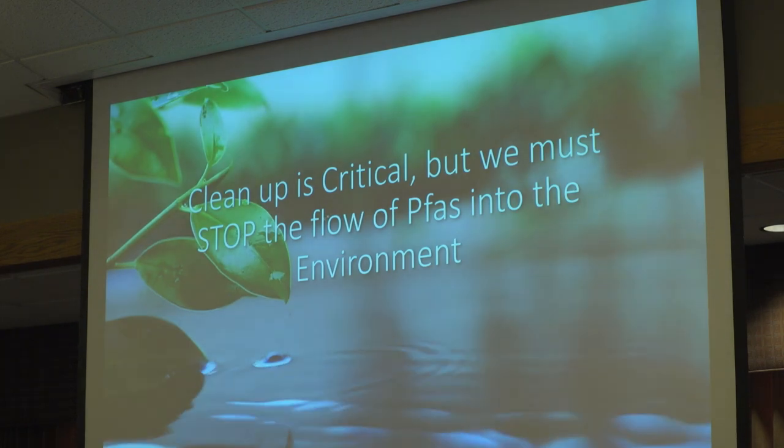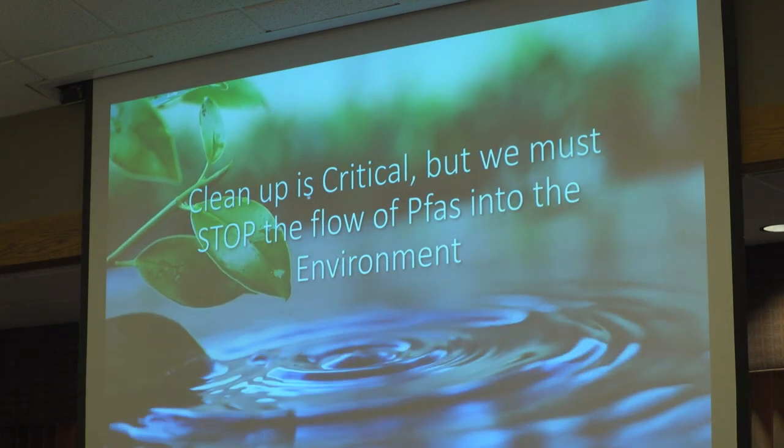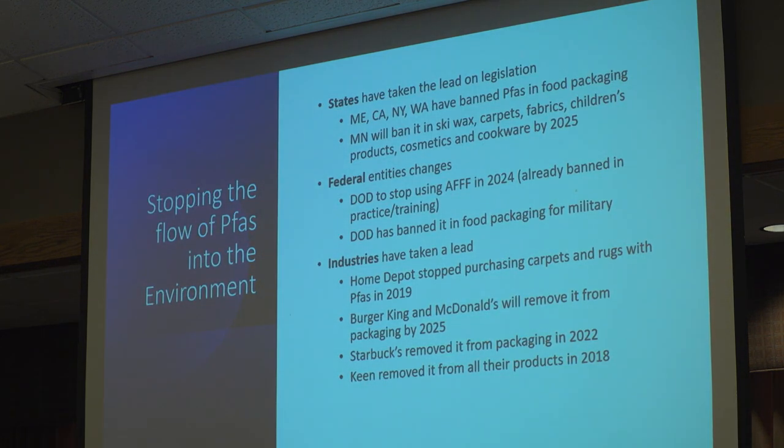And again, I'm going to say cleanup is critical, but we have to stop the flow of PFAS into the environment. So, how are we doing that? There are some states that are amazing, taking the lead. They've banned PFAS in food packaging in California, New York, Washington, and Maine. Look at Minnesota, our neighbor. They are banning it in all these products within the next 2 years. Why aren't we doing that? I thought Wisconsin was the leader on environmental issues.